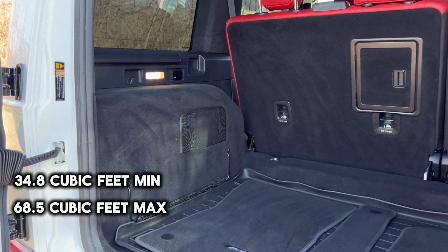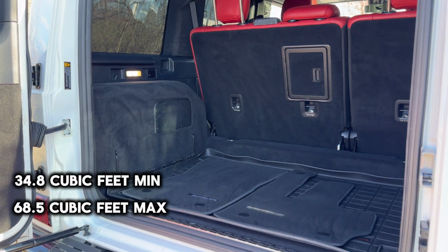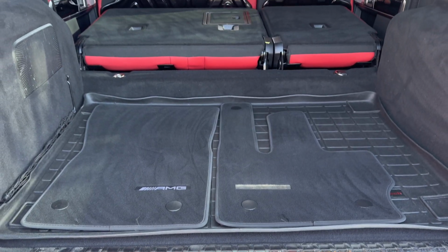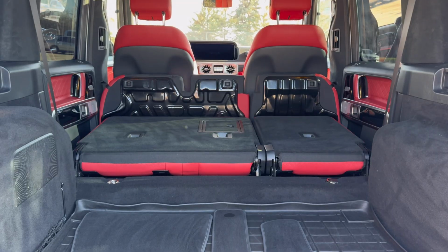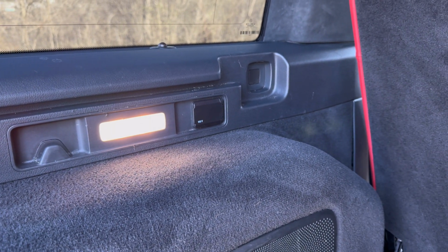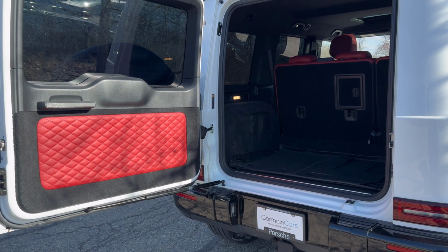For actual cargo dimensions, the G-Wagon has 34.8 cubic feet behind the second row and 68.5 cubic feet with the second row down. Keep in mind that the second row does not fold flat and you might have to adjust your driving position because the seats have to fold in 2 parts. A cargo cover is available and you also get lights and a power source.